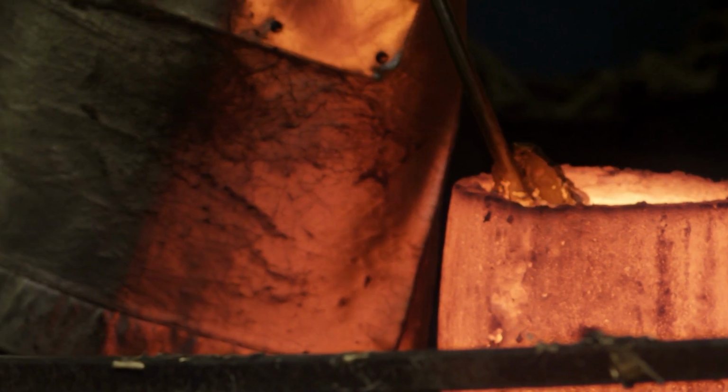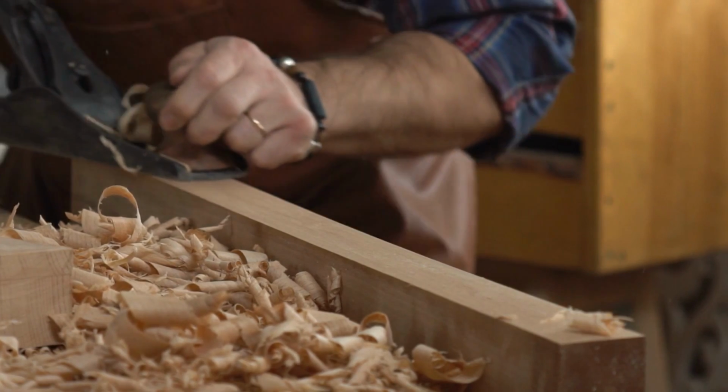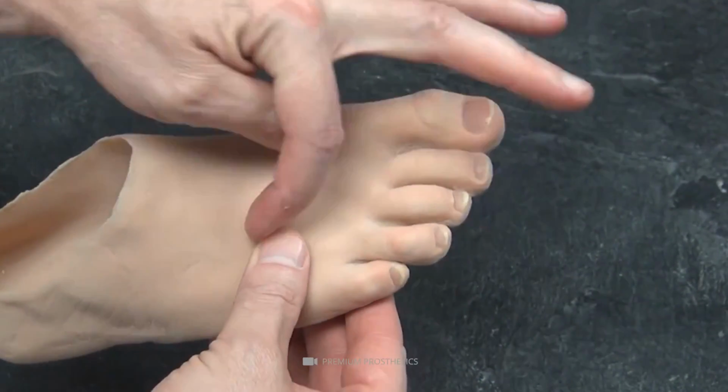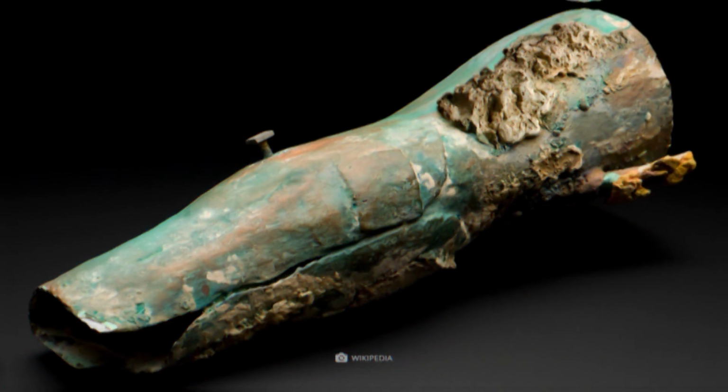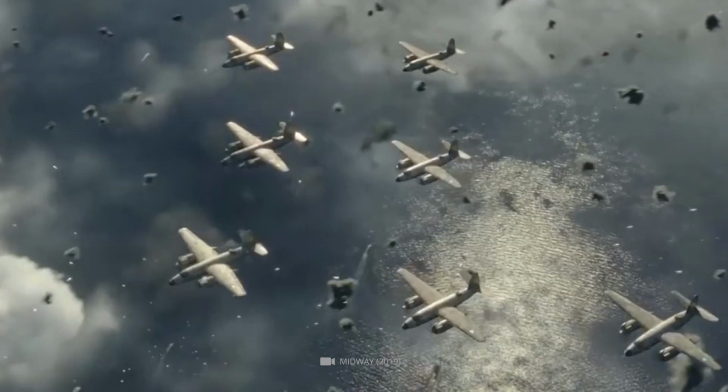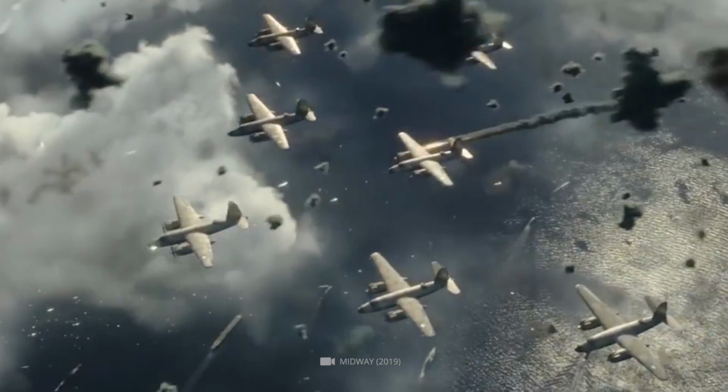A thin layer of bronze was fixed over a core of wood. It's unclear whether the construction once had an artificial foot. This mystery will probably never be solved. The Capua stilt was destroyed in a German air raid on London in 1941.